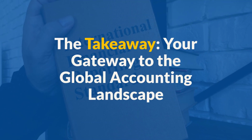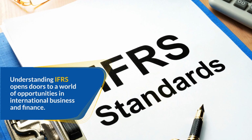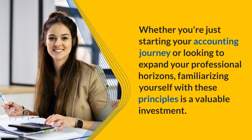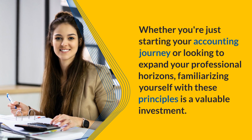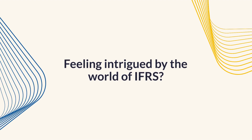Key takeaway: understanding IFRS opens doors to a world of opportunities in international business and finance. Whether you're just starting your accounting journey or looking to expand your professional horizons, familiarizing yourself with these principles is a valuable investment.